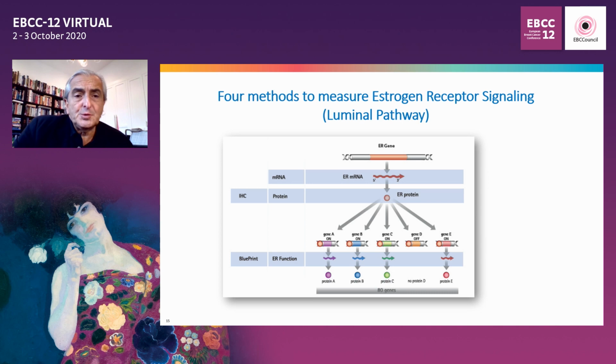Now, focusing on the luminal pathway, it is useful to remember that there are 4 methods in use to measure estrogen receptor signaling. There is, of course, the traditional method that we have used for decades and continue to use, which is to measure the level of the estrogen receptor protein. There are assays which rely heavily on the level of the estrogen receptor mRNA to generate their output. But as I will show you, that single gene assessment is inadequate to identify luminally driven tumors.